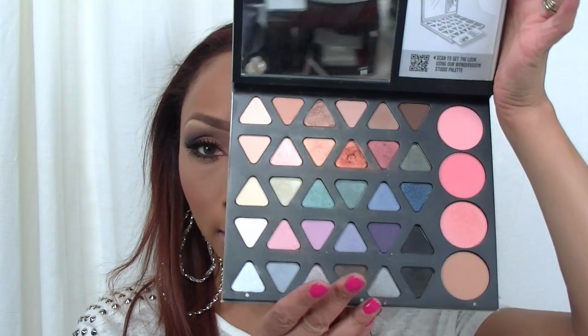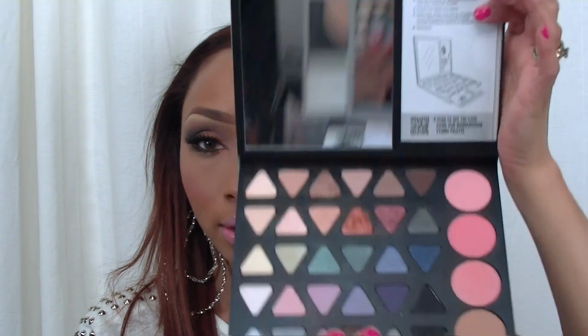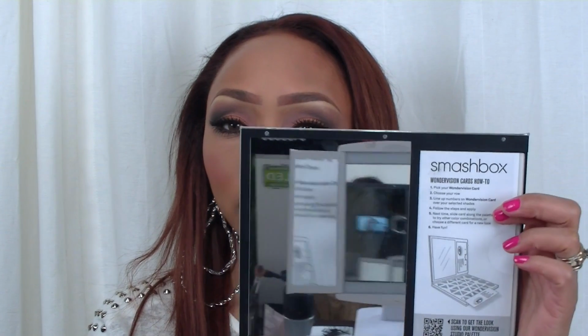Moving on, this palette I actually received as a Christmas present. This is the Smashbox palette, and it's the Wonder Vision. This is how it comes. Beautifully done. 30 shadows, 3 blushes, and a bronzer, and an amazing mirror. Oh, you can kind of see what's going on right here.